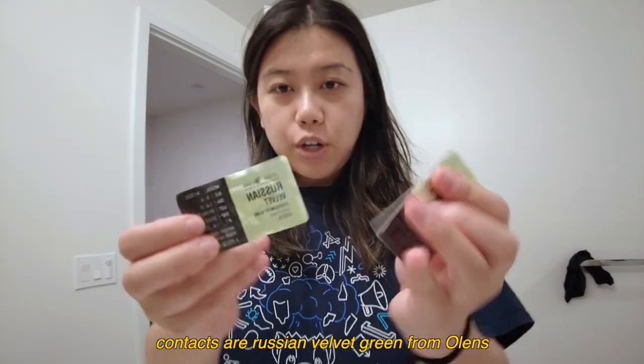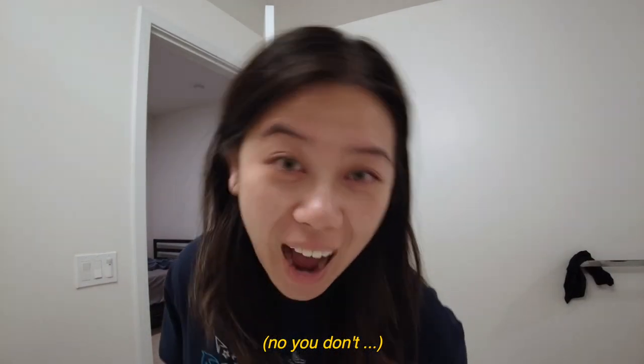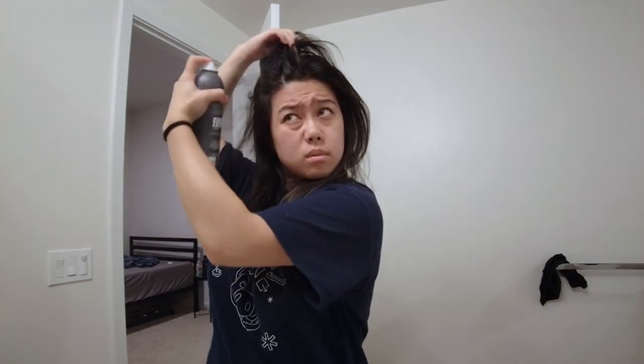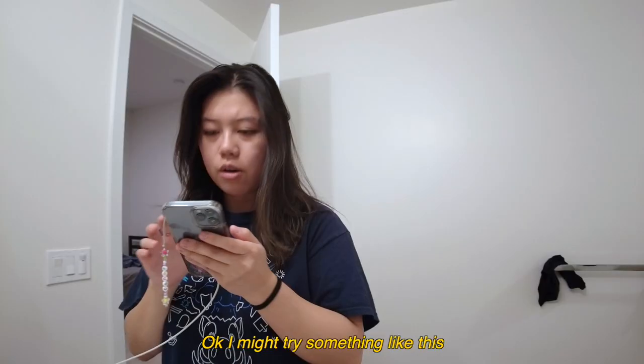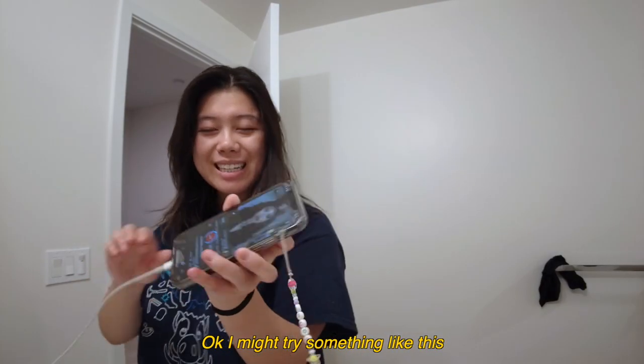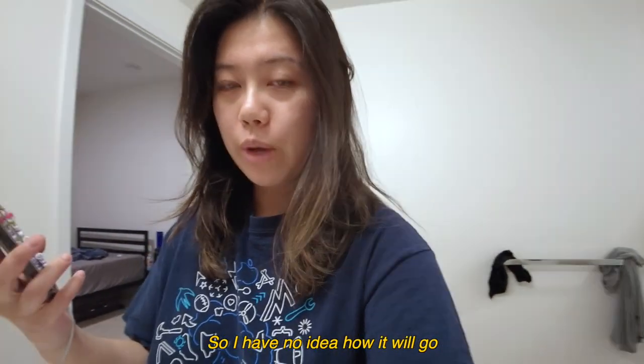These are the Russian Velvet Green by Olens. Ooh, I think I look like a witch now. Okay, I might try something like this. But I've never done a smoky eye before in my life, so I have no idea how it goes.